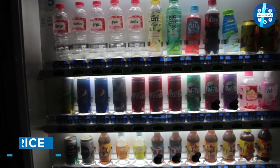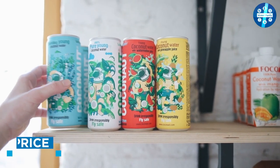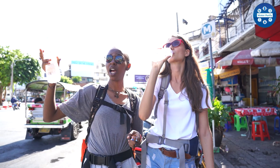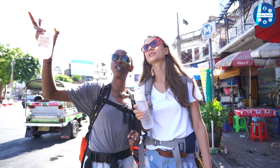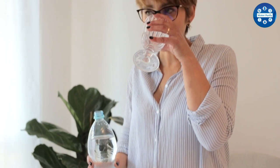If you choose mineral sparkling water over the regular sparkling water, you may also find a difference in the price you pay upon purchasing. Mineral water typically costs more than regular sparkling water. So, choosing between the two will come down to your taste preferences, as well as how much you are willing to spend.